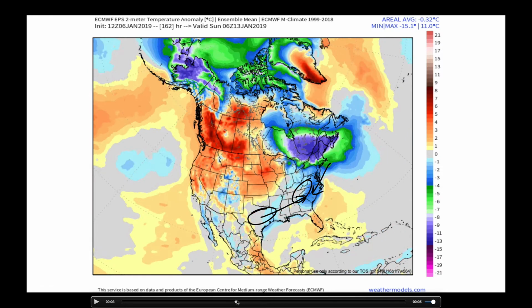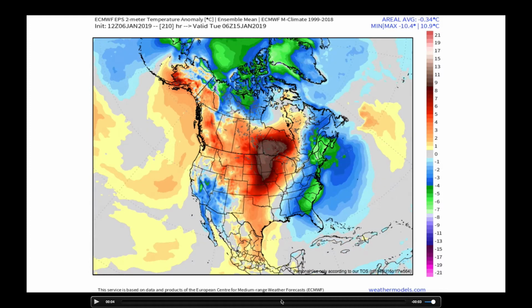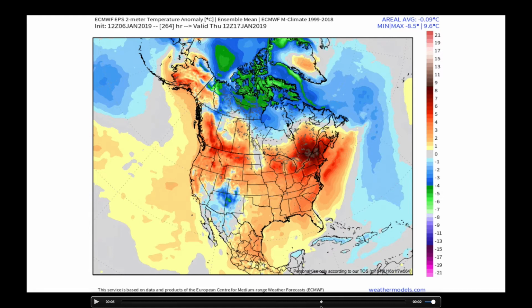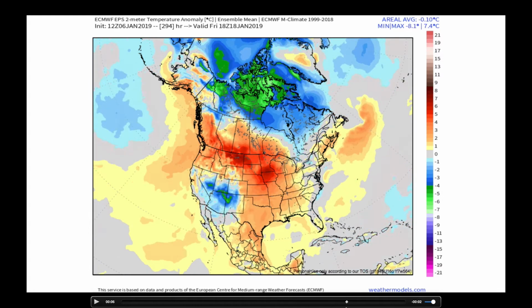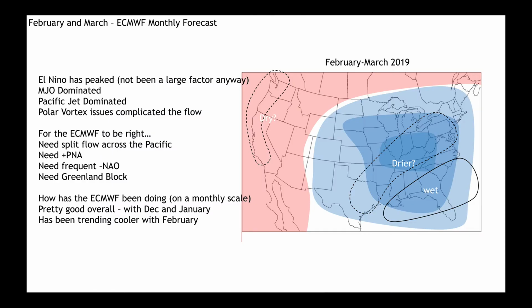So after that, though, what do we see? We see the pattern in the middle part of the country kind of moderate. Let me get rid of my drawing so it's a little bit easier to see here. We see the colder air kind of hanging around there for a little bit with that broader trough, but it's not there for a long time. 16th, 17th, 18th, we get back into a near average to milder than average pattern for much of the United States. It's going to be that late month pattern breakdown that we're going to be waiting on.